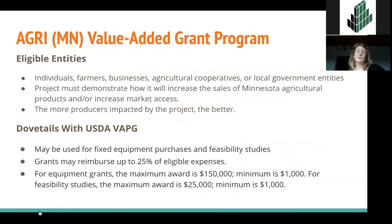Minnesota did something really cool when they launched the Agri Value Added Grant Program. They looked at those ineligible expenses from the Value Added Producer Grant, and they built something to accommodate them. So the Value Added Grant Program, not to get tongue-tied with the name, has to do with covering those things that the federal program does not. So you can use it for fixed equipment purchases. You can use it for feasibility studies. Grants can reimburse up to 25% of the eligible expenses, which is less than the federal program, but still substantial.